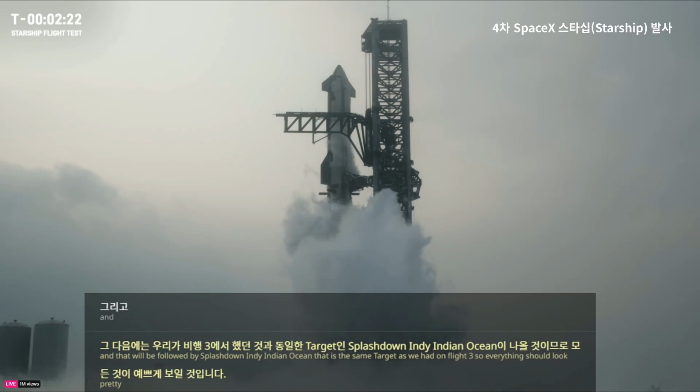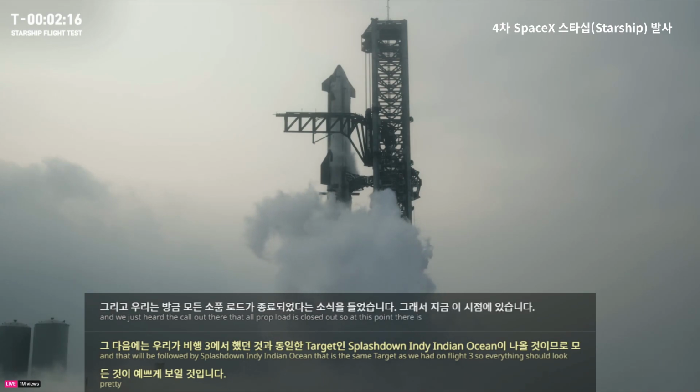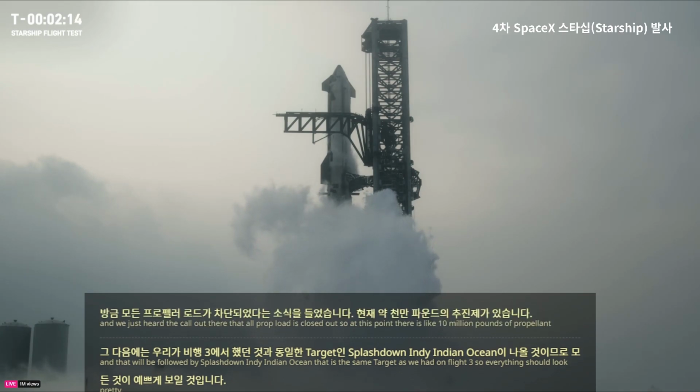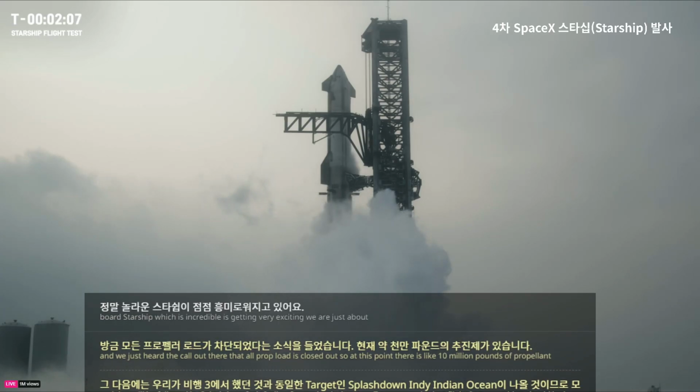And we just heard the call out there that all prop load is closed out, so at this point, there is like 10 million pounds of propellant on board Starship, which is incredible. This is getting very exciting. We are just about 2 minutes away from T0.